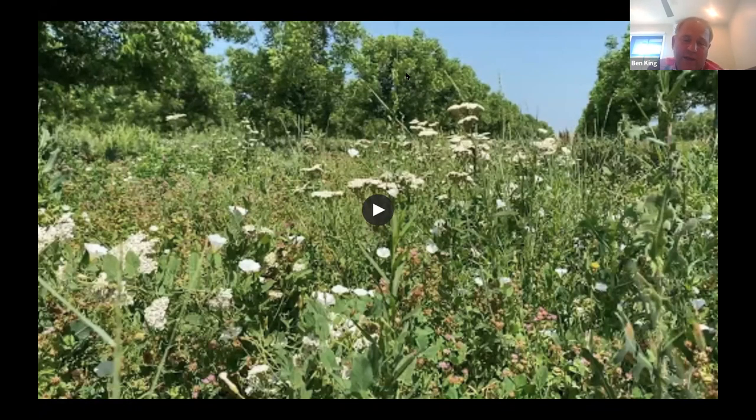And then just any natural vegetation around irrigation infrastructure and ditches is a really valuable part. And in my opinion, it'd be more of a natural riparian habitat too.